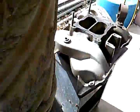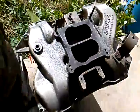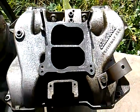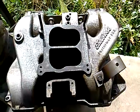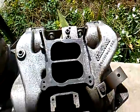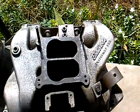This Edelbrock intake. I have the 400 Mopar 400 with this intake and the Thermoquad carburetor, all for $1,000.